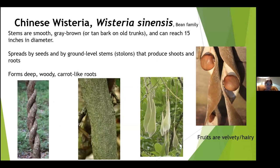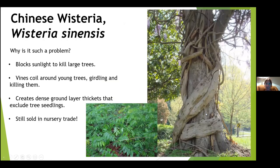So wisteria is, I believe, our only invasive vine on the list, but it has smooth gray bark, and it can reach up to 15 inches in diameter, which to me is more like a tree trunk. When you're managing wisteria, it can feel tree-like. It spreads by seeds, but also by ground level stems that produce shoots and roots, and it forms deep woody carrot-like roots. It has velvety or hairy fruits. And I believe you guys probably know what wisteria looks like. It has really beautiful purple flowers.